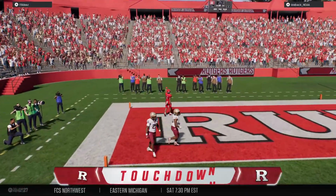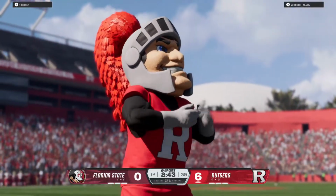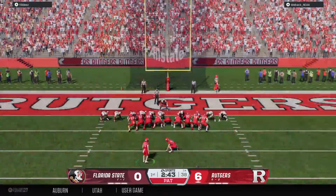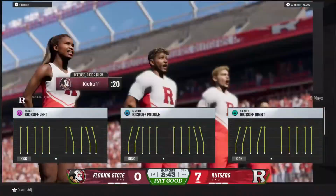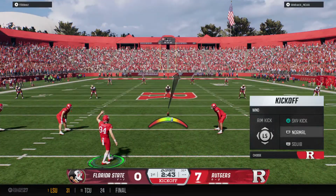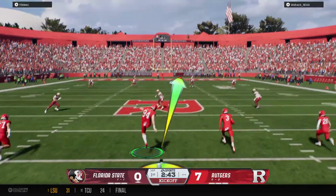And he'll take it in and house it. Touchdown, Scarlet Knights. When you have so many playmakers on offense like they do, they can score quickly. You just saw it right there. And the extra point makes it 7-0. Quick strike offense on that 3-play scoring drive. And they finish things off with a 44-yard touchdown pass.